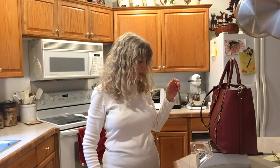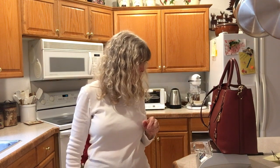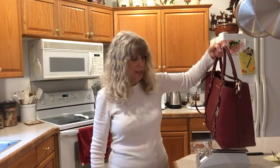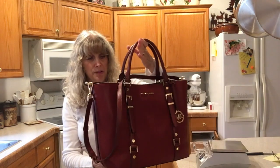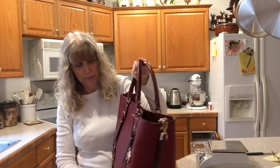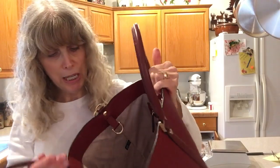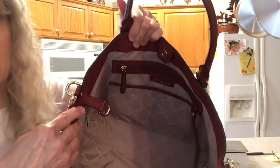Oh my God. 2 pounds, 8.5 ounces, which means it's almost 2 pounds, 9 ounces. That is heavy for me. I really like it though. There's so much you could put in here. Well, let's show you the inside.